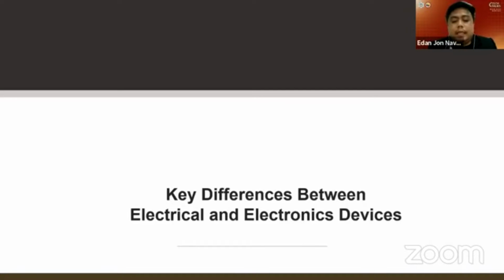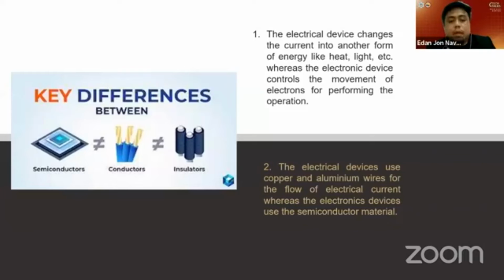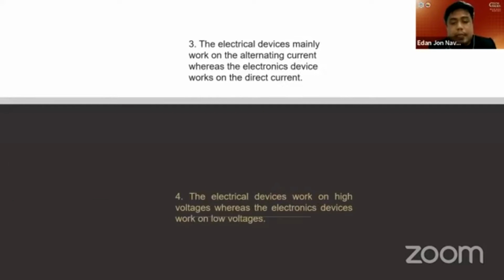What are the differences between electrical and electronic devices? Number one, the electrical device changes the current into another form of energy like heat, light, and other forms of energy, whereas the electronic device controls the movement of electrons for performing the operation. Number two, the electrical device uses copper and aluminum wires for the flow of electrical current, whereas the electronic device uses semiconductor materials. The electrical device mainly works on alternating current, whereas the electronic device works on direct current. The electrical device works on high voltage, whereas the electronic device works on low voltage.